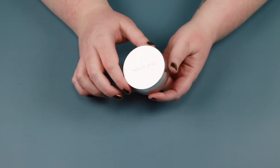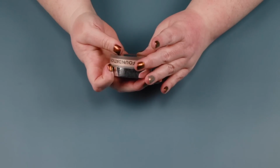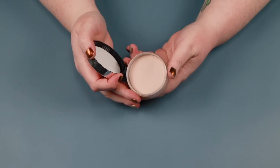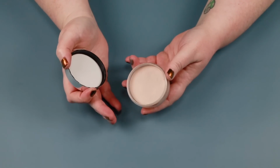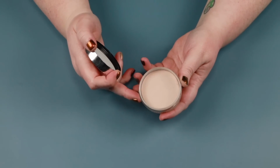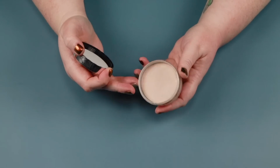So the next product is from Wayne Goss. This is the Luxury Cream Foundation. This product was fine. I didn't mind it, but in terms of things that I gravitate towards and like using, this is definitely a heavier formula on my skin. It's a little bit thicker.